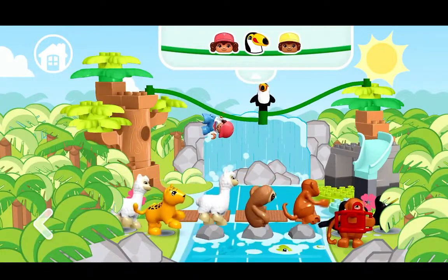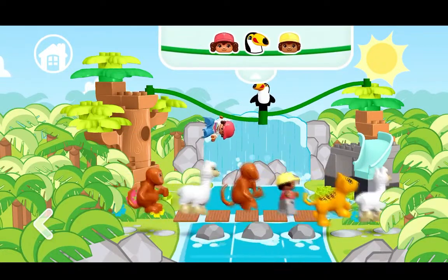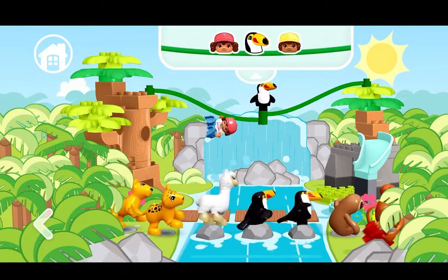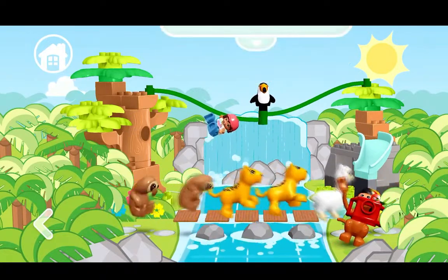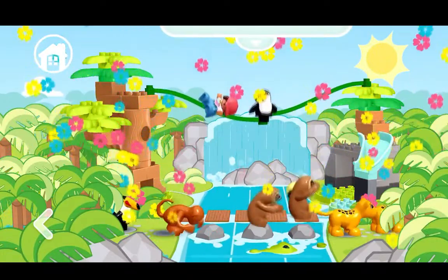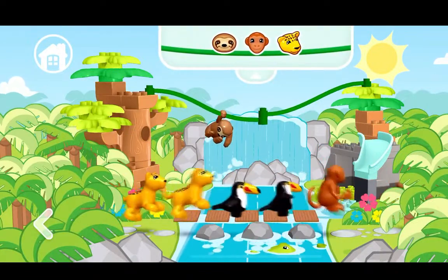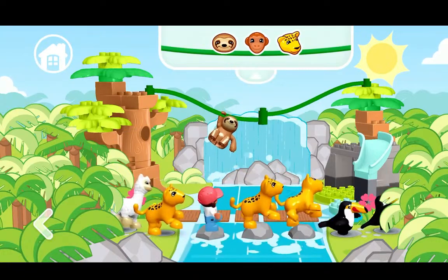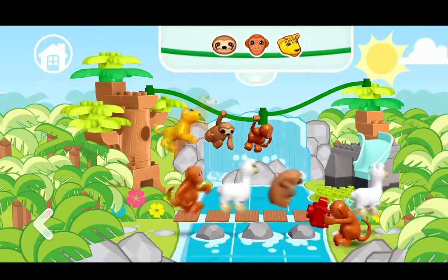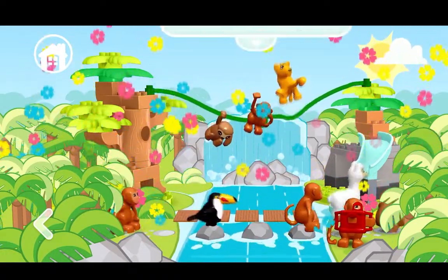Okay, see on the picture. We need to put on the lianas the girl in a pink hat, one toucan, and girl in a yellow hat. Okay, find girl in a yellow hat. Where is... oh, whoa, yay, super. The next picture. One sloth, one monkey, and one leo. Find monkey and one leo. Oh no, leo. Yay! Super.